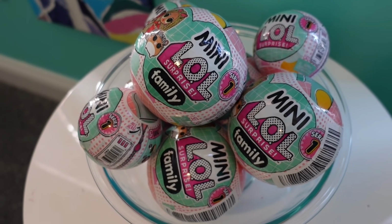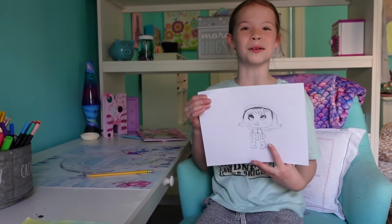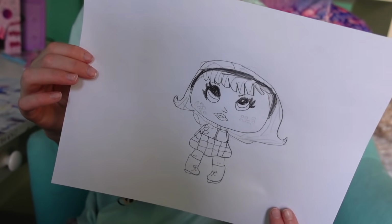Yes, me too. And in addition to art, there's another particular toy that Maya really adores. LOL Surprises. Since I love LOL Surprises and art, I combined them both to make art of LOL Surprise dolls. Oh, I love that one.